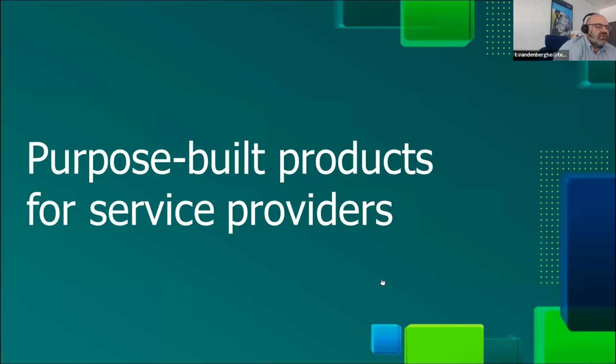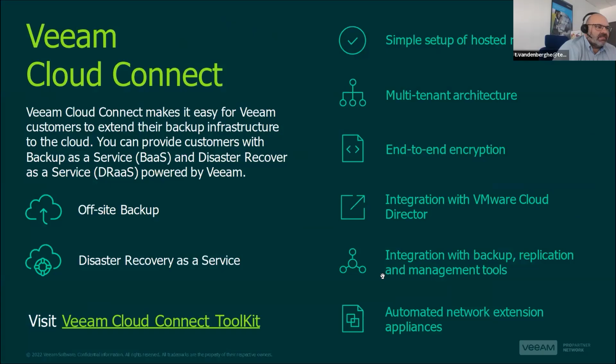Purpose-built products for service providers. There are two big products for service providers that are only available to you as a service provider that a regular end user cannot use. And the first one is the Veeam Cloud Connect. Veeam Cloud Connect, it's free for you as a service provider, of course.